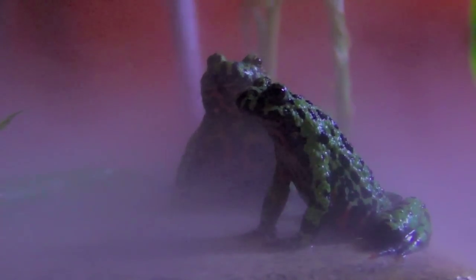So what did we learn today, kids? That we don't handle the fire-bellied toads unless necessary. They can give you a rash, or you can give them a rash. Even worse, you can kill them. So remember, next time you want to grab a toad, think twice, because you can be responsible for their deaths.